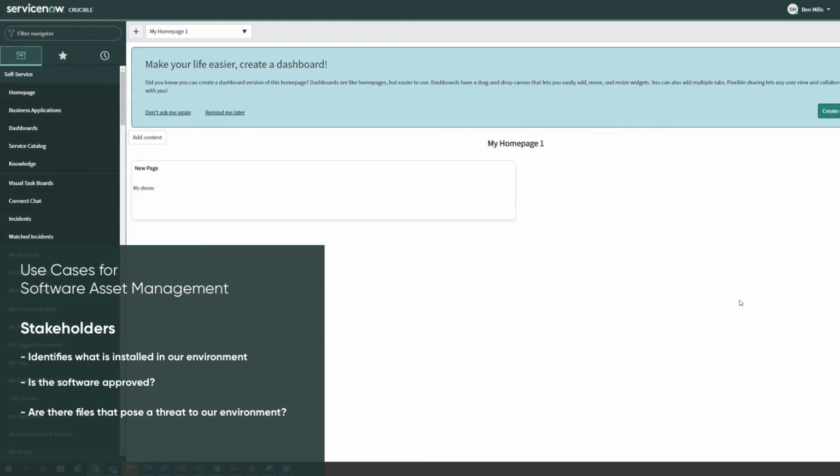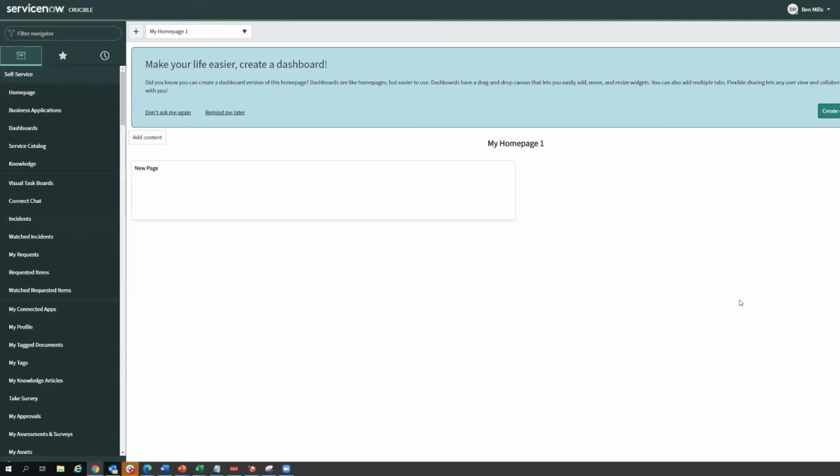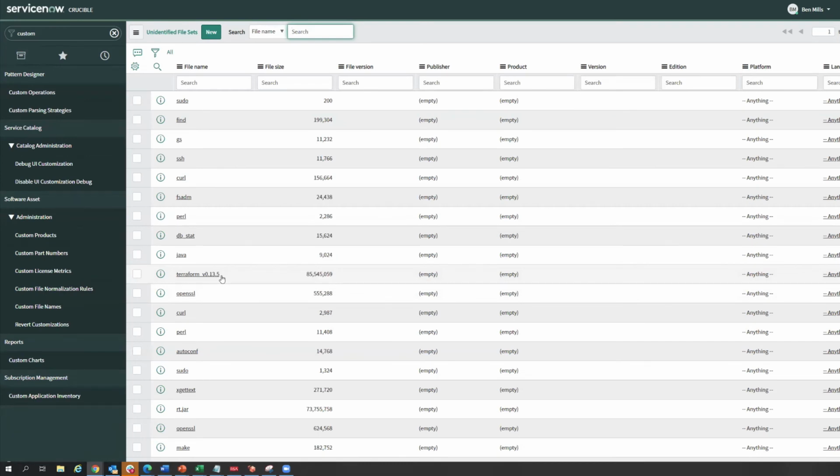Terraform is where we are going to treat it as an in-house built application. And our goal is to make sure that we get it to populate on the software install table. So first step, let's take a look at Terraform. So here we go. Here it is. As of right now, there is no software installation. Let's take a look at this record here.